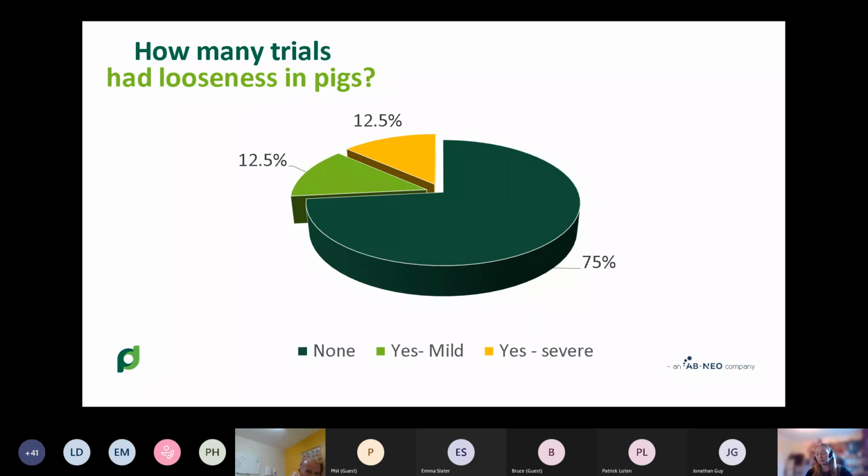And overall, what we've seen so far is that in 75% of farms we've not seen any differences in looseness. So we're generally seeing that we can remove zinc oxide and not see any difference in looseness in 75% of those farms. However, in 12.5%, we did see some mild looseness, but not enough that it required any action. And then in another 12.5%, we saw severe looseness. I would say in these cases, we had post-weaning diarrhea and antibiotics were required. So it really is a variety in terms of what we're seeing on farm. And as I've said, until you begin that process, you're not necessarily going to know how your pigs are going to respond to that.